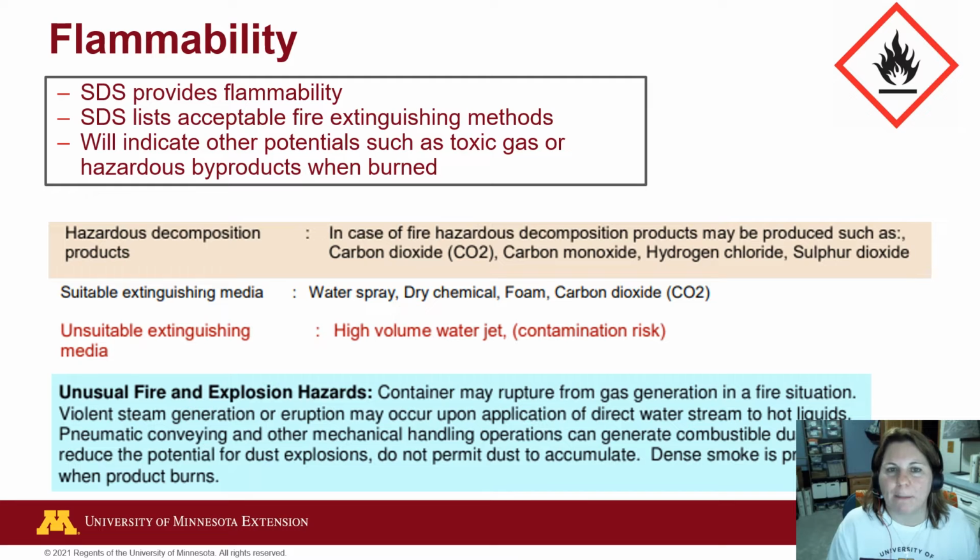All right, a little bit about flammability. SDS is going to tell you about flammability. The pesticide label does not, unless there is a specific ingredient in there that causes hazard. Some of our pesticides are petroleum based, so there will be a little warning on there, but it doesn't provide the level of information that an SDS does. So again, here's that hazardous decomposition products statement. It's also going to tell you what your suitable extinguishing media is. So in this case, if you were to have a fire with this product, you can use water spray, dry chemical, foam, or carbon dioxide as your extinguishing media.